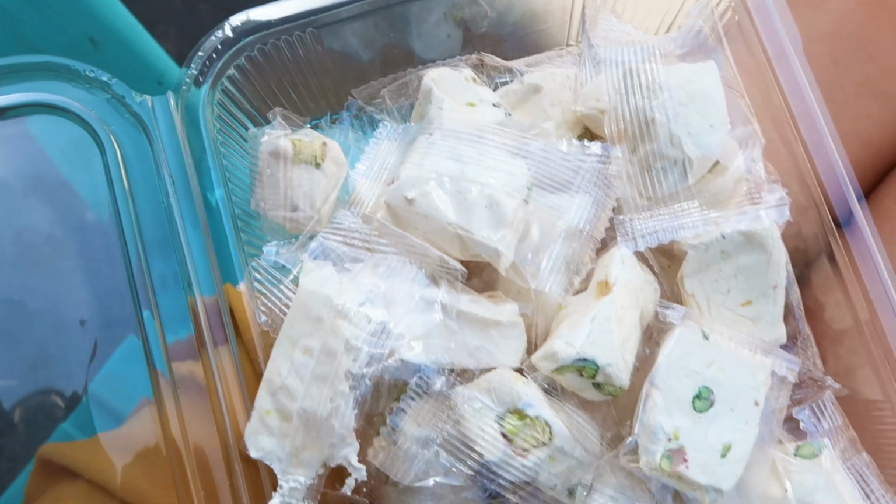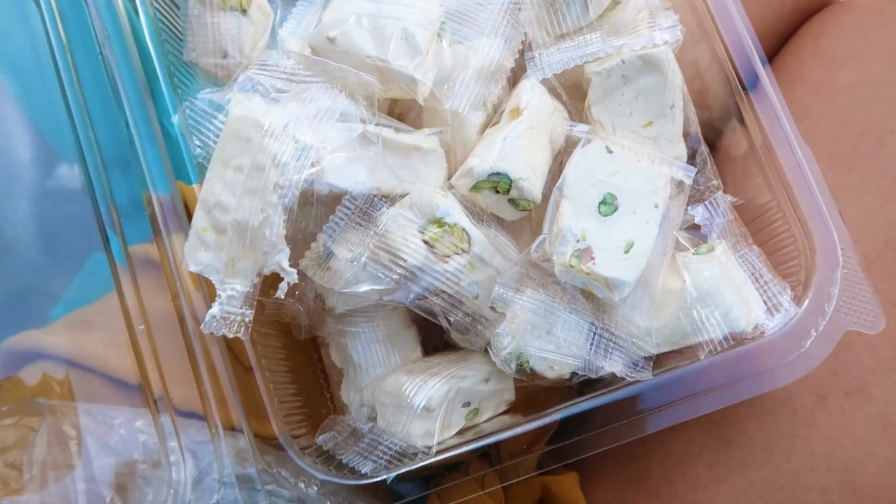The sweetest thing just happened to me. I went to go buy my snack of fruits and the guy just gave me them all for free and I just got a bunch. And I also got this Persian halva, which kind of tastes like a marshmallow with pistachios.